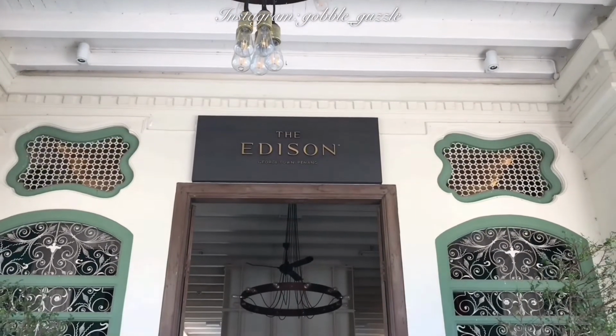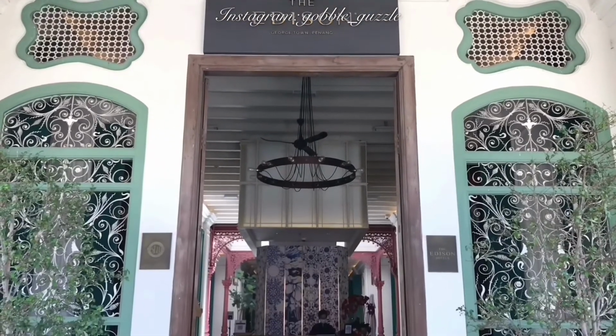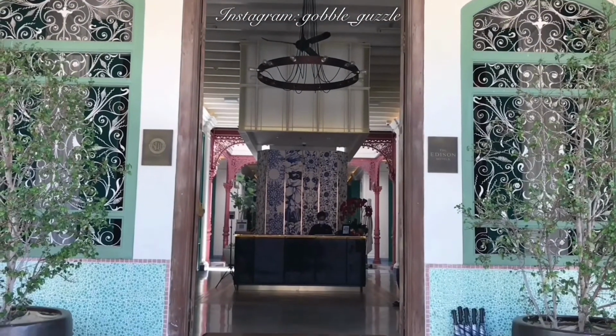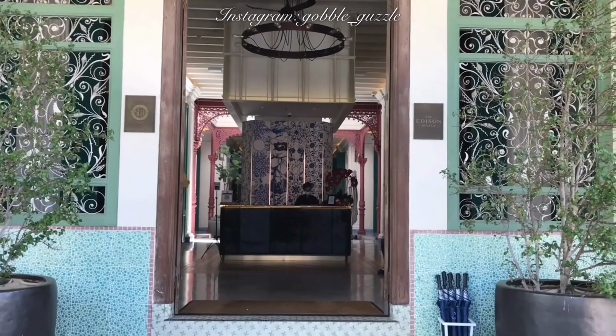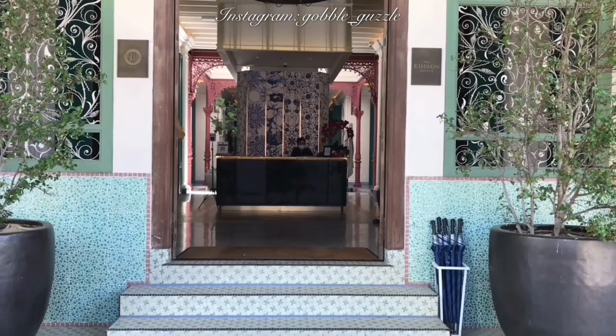This is just a very quick recce of the Edison Hotel in Georgetown, Penang. It's actually located on Lebuh Leith, and it's on the same road as the famous Red Garden food court and also the Blue Mansion at the end of the road.